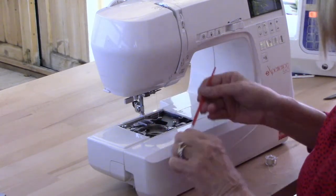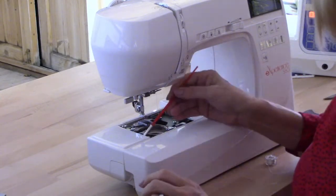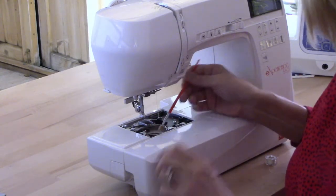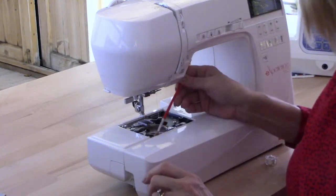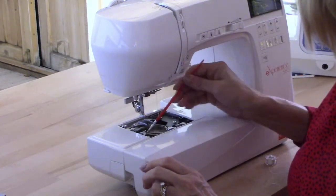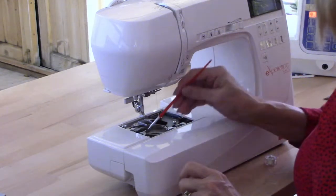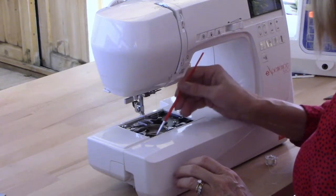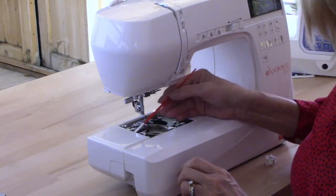As far as oiling your machine, have a look in your manual. Some machines you do, some you don't. Some will recommend that the person that you take it to be serviced should be putting oil in there. But if you do, again, it's just in that wick, just in the middle there. Can't believe what's coming out of here. That's quite disgraceful. This machine is going to sew so smoothly after.